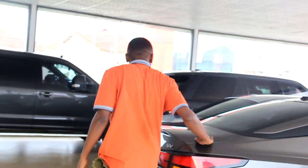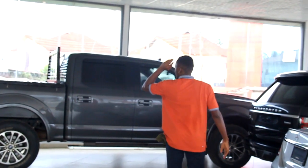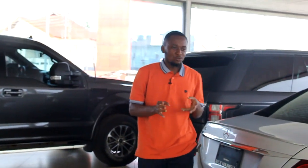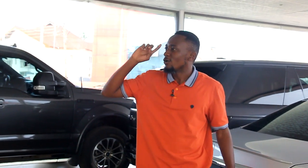I am at Duffo's Automobile and I'm here to take a look at all the cars here. The cars are many, they are very beautiful. This is the Nissan, you have the Benz, Range Rover. This is the Pickup Sport, you have the 4Runner. I'm really confused because I don't know which car I should talk about. So I think I'll go for this car.